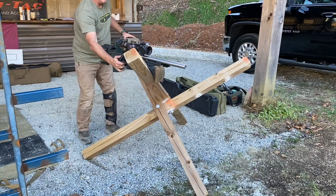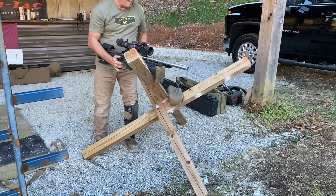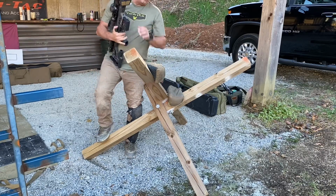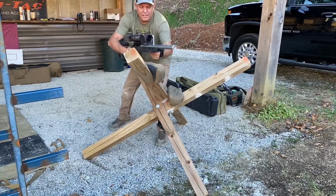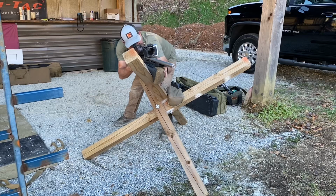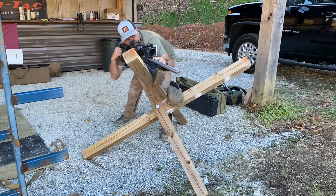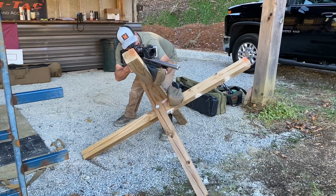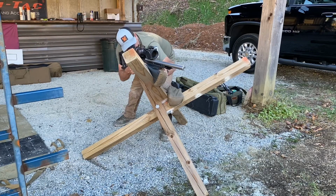There was a stage like this at, where were we at? Oh, the Yeti match. You had to kind of come in over the top of it and shoot it like this because there wasn't enough room to get in here. So it's kind of a pain. So let's practice some crappy positions.